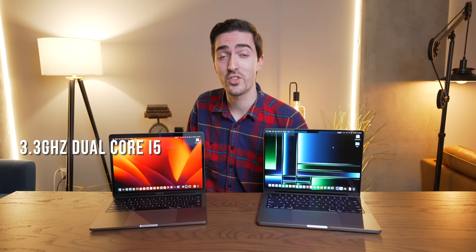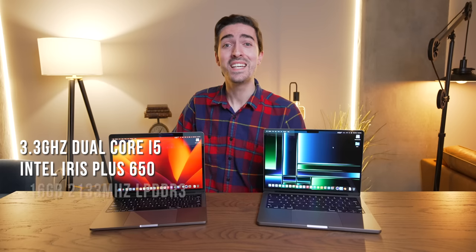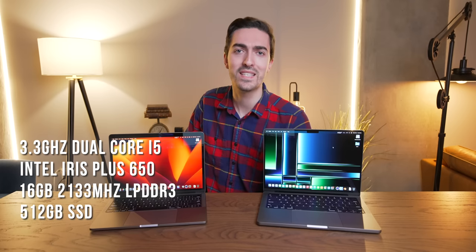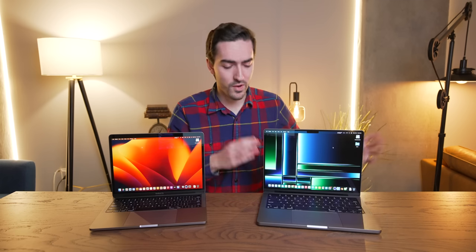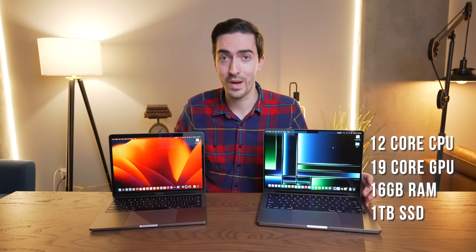How about that? This is my 2017 13-inch 4 Thunderbolt port Touch Bar MacBook Pro, and it comes equipped with a 3.3 gigahertz dual core Kaby Lake Core i5, Intel Iris Plus Graphics 650, 16 gigabytes of LPDDR3 RAM, and a 512 gigabyte SSD. Now, when this thing was new, it would have set you back a whopping $2,399. Which is conveniently only about $100 different from this, the 14-inch M2 Pro MacBook Pro with the 12-core CPU, 19-core GPU, 16 gigs of RAM, and the 1 terabyte SSD.